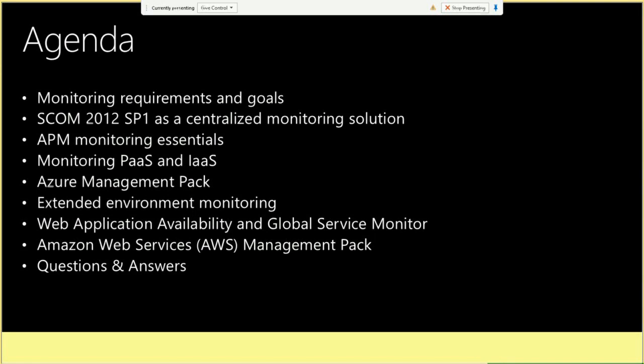Then we'll explain more about monitoring PaaS and IaaS, platform as a service and infrastructure as a service. Then I'll come with the Azure Management Pack explanation, and what's different between the old version and the new version that has been released recently. Then we'll go a bit into extended environment monitoring, and I will show you more management packs that we can get for Azure and EC2 and so on. After that, I would like to show you that with global service monitoring, you can see a 360-degree overview of your application worldwide. Then we'll end with Chris, who will come talk about Amazon Web Services.